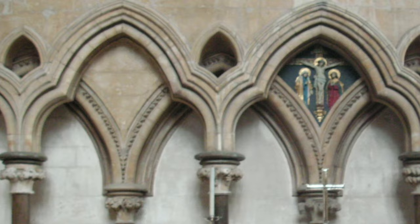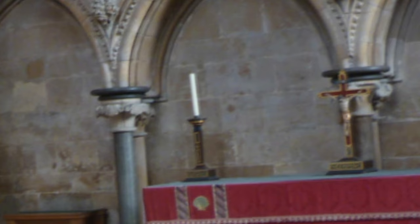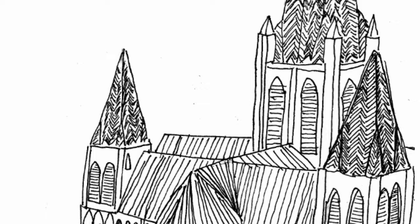Then when they start building the new main transepts, just as they seem to start to get the hang of the syncopated arcading, it abruptly stops. Forever. Why? Well, it's time for that incident. It seems that the tower that they had just built fell down.